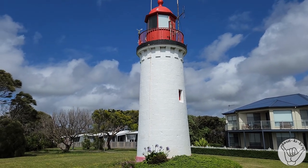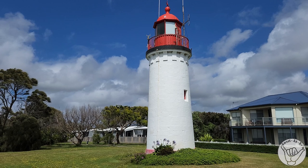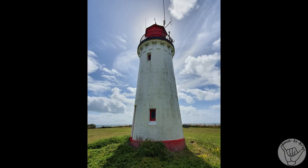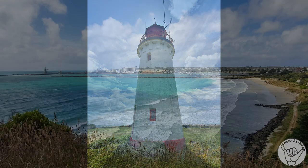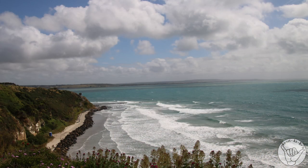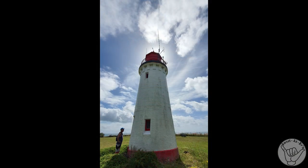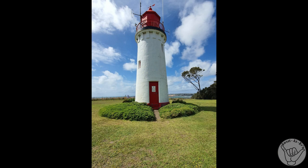The keeper's cottage was occupied by Portland's first lightkeeper, Mr. John Eastman, who remained as lightkeeper until his death in 1881. In 1889, the battery emplacement was commenced, and in 1890, the lighthouse and associated buildings were moved stone by stone to the North Bluff, known as Whaler's Bluff.